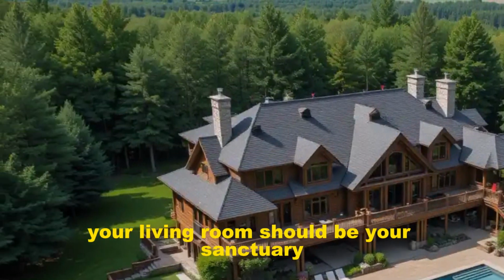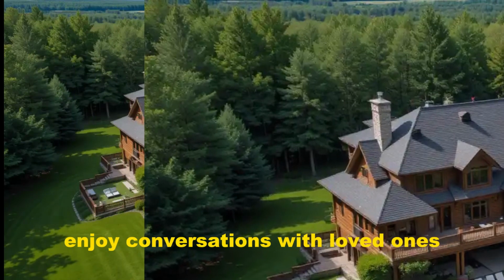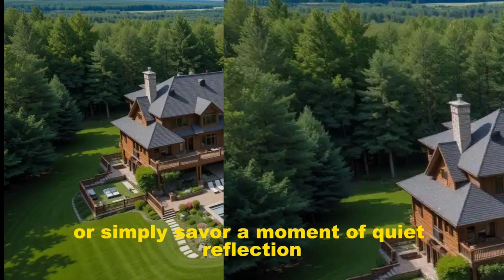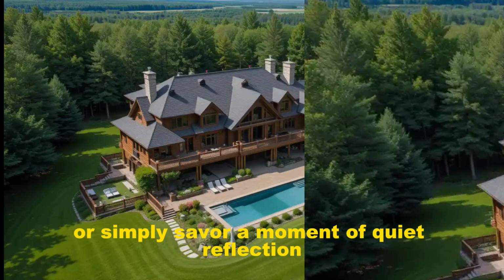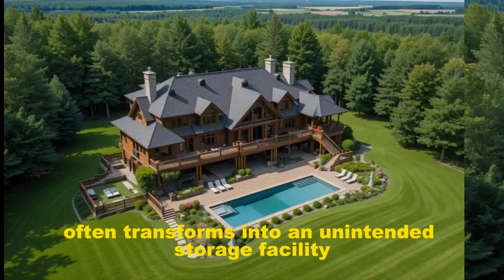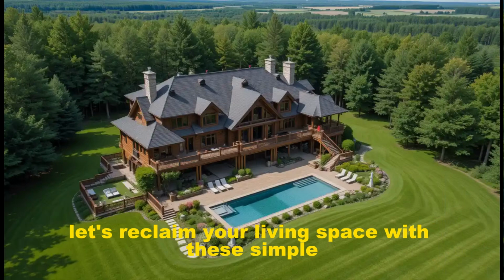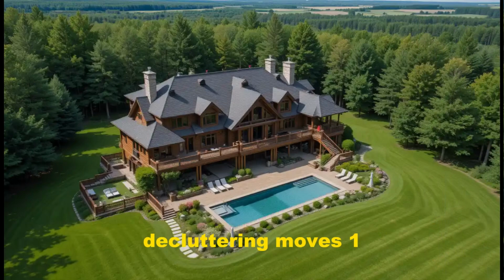Living room, your haven of comfort. Your living room should be your sanctuary, a place to unwind with a good book, enjoy conversations with loved ones, or simply savor a moment of quiet reflection. Yet somehow, over the years, this space often transforms into an unintended storage facility. Let's reclaim your living space with these simple decluttering moves.